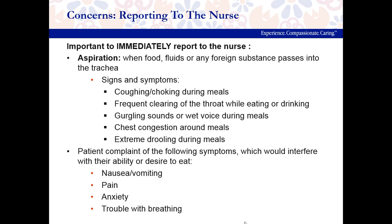So these are some of the signs and symptoms of aspiration. Your patient is coughing or choking during their meals. They are frequently clearing their throat when they're eating or drinking. Sometimes you can actually hear this with your patients when they talk. Their voice will sound very wet, or you may hear gurgling sounds. In addition, the patient may experience a lot of chest congestion around meals. Another feature of aspiration too is that you may see your patient excessively drooling during their meal.